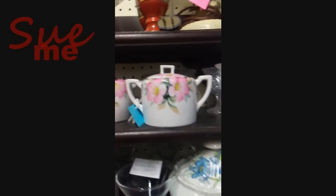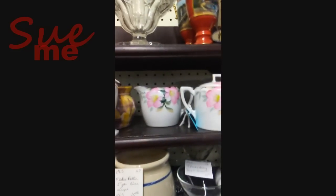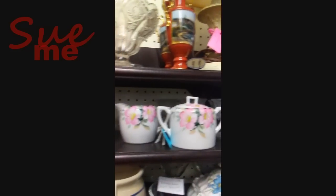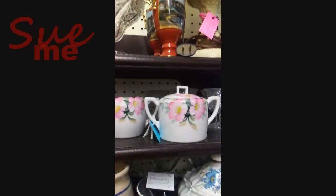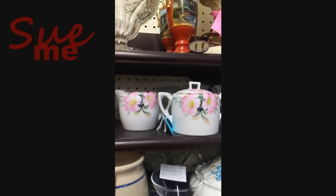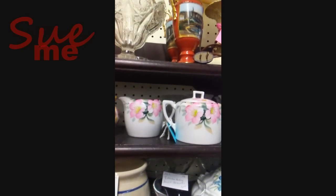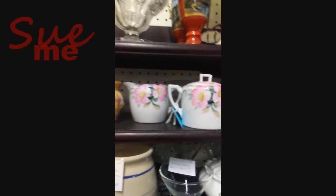Condition is good. Size is large. Look at it in comparison to my hand. Nice, nice pieces. I'm not complaining about the price at all. If I wanted something like this for myself, I would say great price at $12. That's about where I have to draw the line in terms of resale.